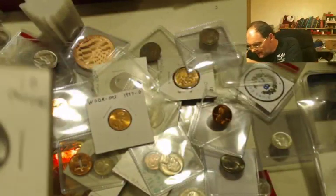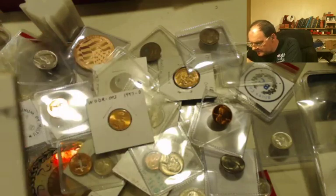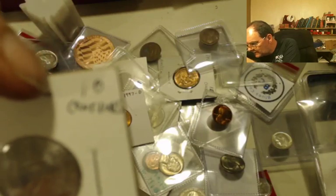And he also sent, let's see, what's this one? It's from Guatemala. 10 centavos.